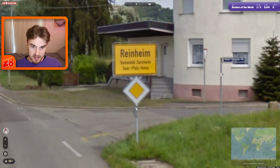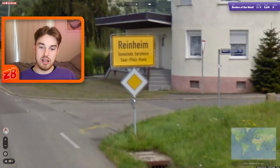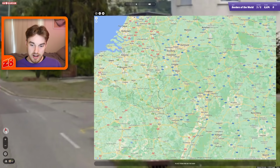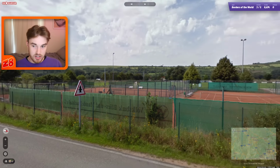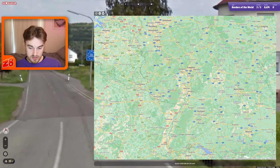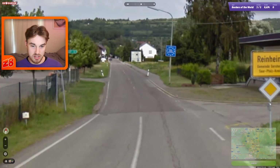Next one here, we are in Rheinheim, which is in Saar-Pfalz-Kreis. Okay. This is the Landkreise, which is like the smaller regions of Germany, right? And I would assume this is the Belgian or Luxembourgish border based on what we can see here, although that's a French sign, actually. Okay, we're on the French border, and we're in Rheinheim. So somewhere from here to here, that's a pretty decently small place to scan. So I'm happy with that.